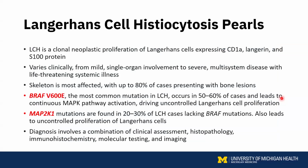To move on to Langerhans cell histiocytosis, some pearls here is that LCH is a clonal neoplastic proliferation of Langerhans cells, and they express CD1A, Langerin, and S100 protein. The clinical manifestations can vary widely from just single organ involvement that's mild to very severe multi-system disease that's life-threatening. The skeleton is the most affected area, with 80% of cases of LCH presenting with bone lesions.